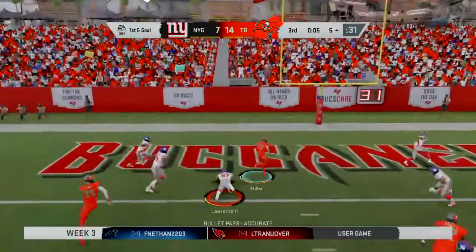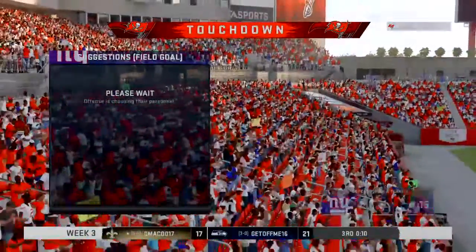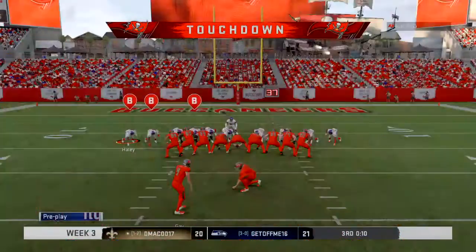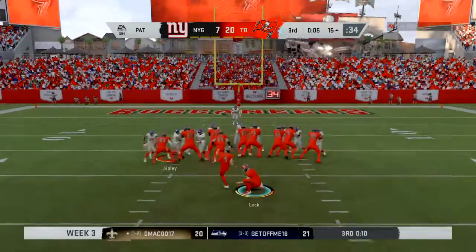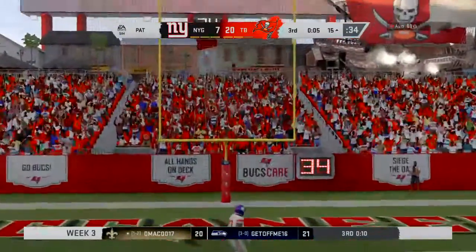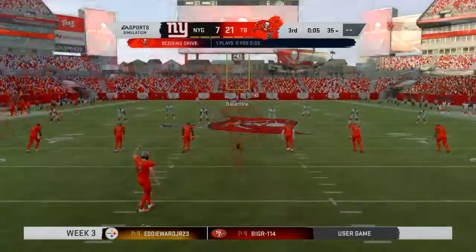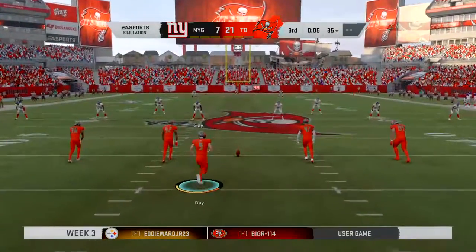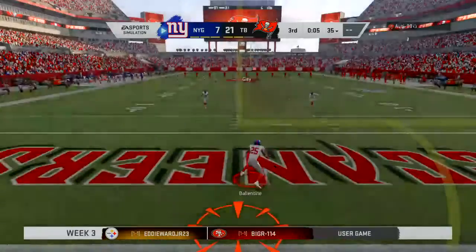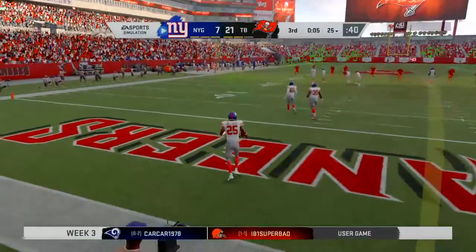Following the interception here, Mariota. And he's got it. Caught in the end zone. Touchdown, Tampa Bay. Marcus Mariota with his 3rd touchdown pass of the afternoon. And the Bucs capitalize on the short field as they take it in for 6. Extra point by Gay is up and good. And it's now 21-7. This will be fielded on the back line of the end zone.